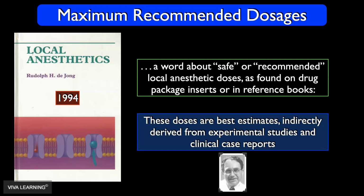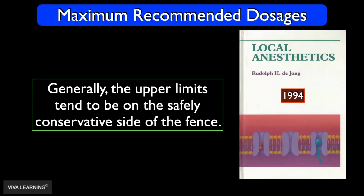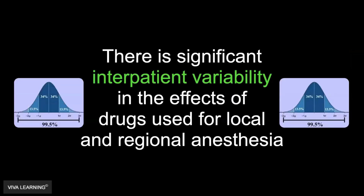He wrote, "A word about safe or recommended local anesthetic doses as found on drug package insert or in reference books. These doses are best estimates, indirectly derived from experimental studies and clinical case reports. Generally, the upper limits tend to be on the safely conservative side of the fence."